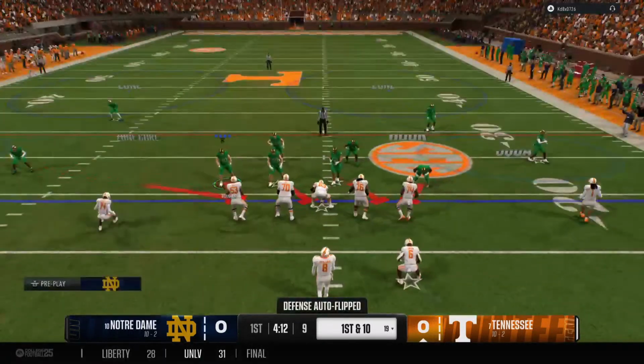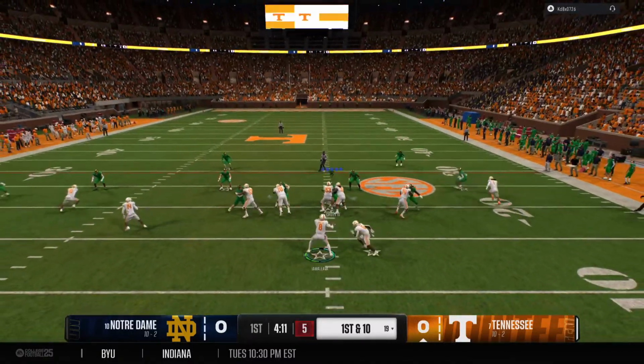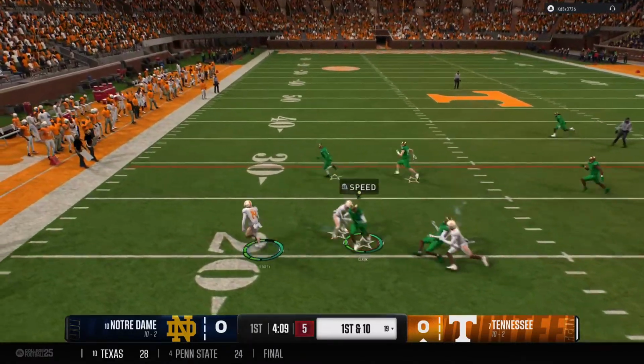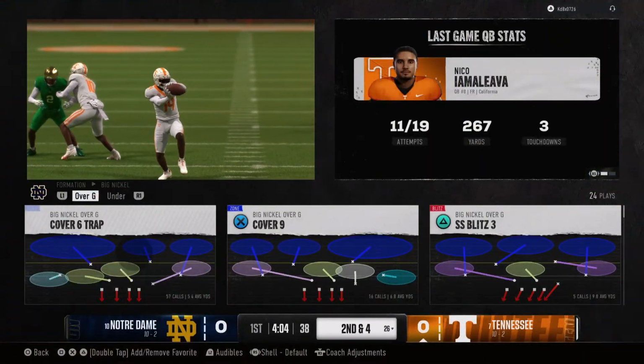Fresh set of downs for the offense. 1st down. Caught behind the line. It's Staley. You bring him down after a short gain there.